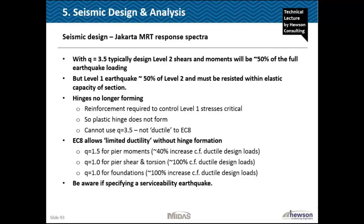And Eurocode 8 then specifies what it calls limited ductility, which is in cases where hinges don't form. For pier moments, you can still use a Q value of 1.5, so a much reduced Q value. And that allows for the fact that material hysteresis occurs even within the elastic range to an extent. But piers have to be designed for shear and torsion using the full response spectrum, Q value of 1, and foundations the same. And it's worth noting on Jakarta that that has dramatically increased material quantities, foundation sizes, pier sizes, reinforcement. And I think it's just worth being aware of that, particularly if we're using or specifying a serviceability earthquake.